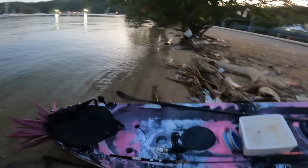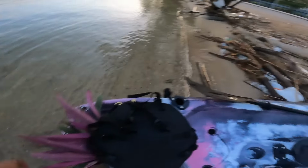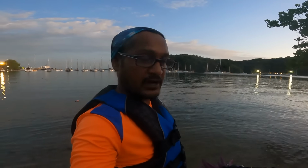Nice folks, so we reach back. We have a little moose in the cradle plant there. We have no fish in the cooler. We didn't really go to fish. We just went to test out the vessel. So yeah, nice calm waters. So we can end this little adventure right here.